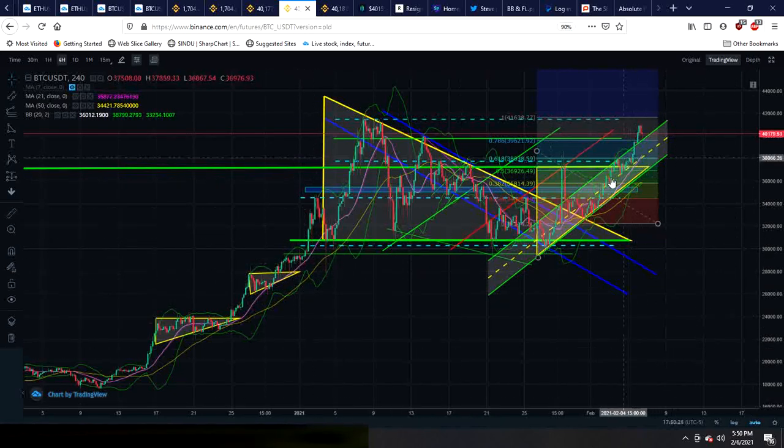So here we go on a larger scale. Look at this. Nice little triangle forming, parabolic move up and out of there. And notice we're out of the channel. So I would not be surprised to see a little bit of a pullback. If we're going to get a pullback, where will we pull back to? Well, we've got that 39.6 that we talked about before that we've hit as a target and moved through, which is nice.